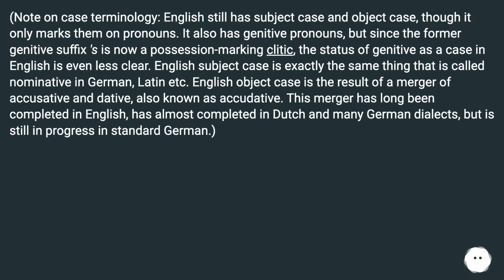Note on case terminology. English still has subject case and object case, though it only marks them on pronouns. It also has genitive pronouns, but since the former genitive suffix s is now a possession marking clitic, the status of genitive as a case in English is even less clear. English subject case is exactly the same thing that is called nominative in German, Latin, etc. English object case is the result of a merger of accusative and dative, also known as accusative. This merger has long been completed in English, has almost completed in Dutch and many German dialects, but is still in progress in Standard German.